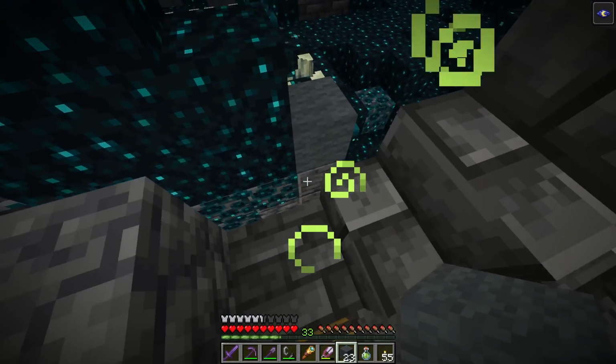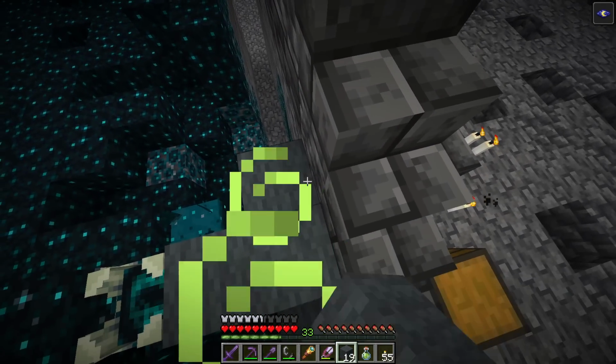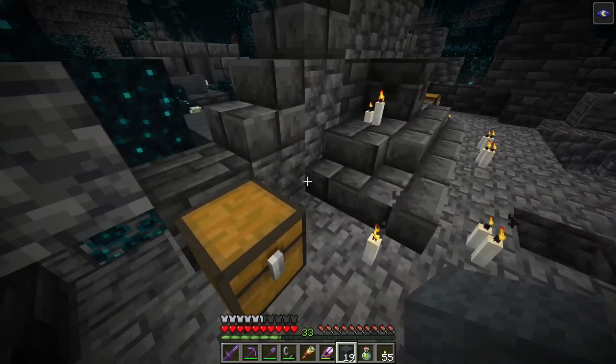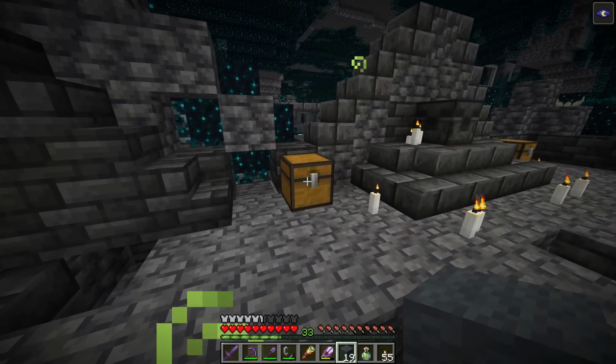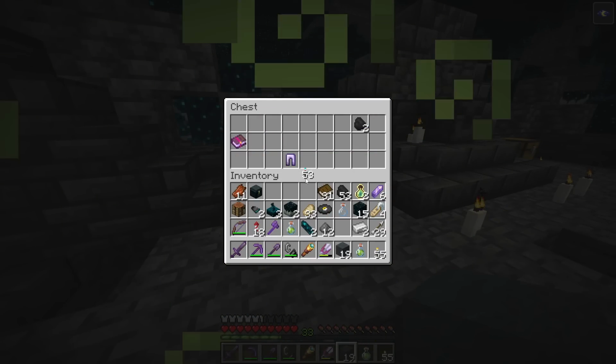And you can see, yeah, now we're in the ancient city checking chests. We got the warden spawning in. It was a crazy time, but unfortunately we didn't see any silence armor in the first 3 ancient cities. However, while we were looking for ancient city number 4, we found something else that was kind of interesting.